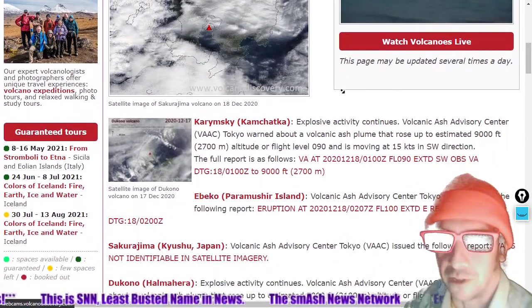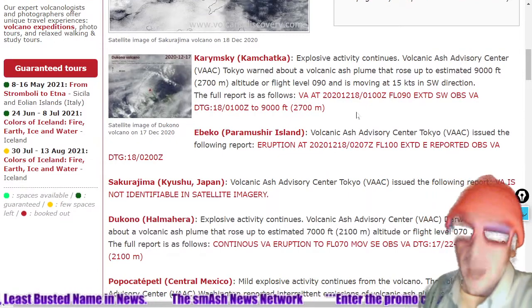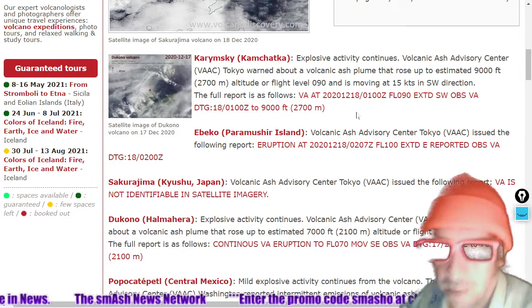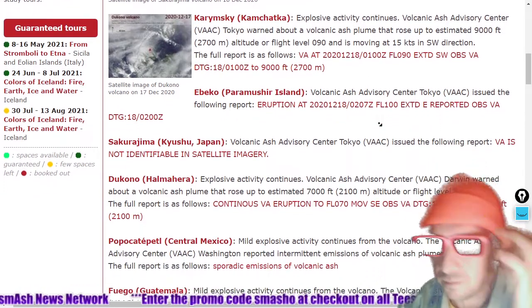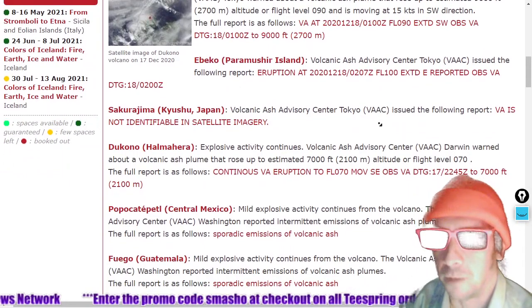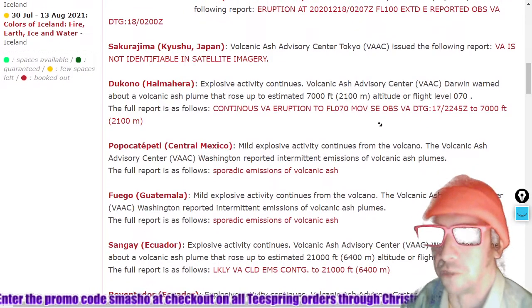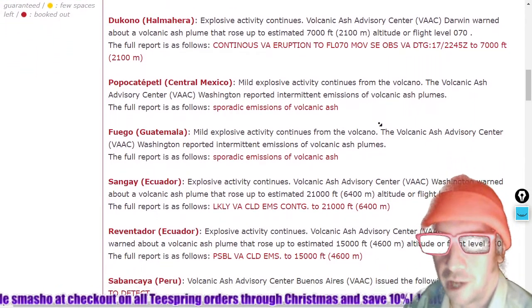For instance, if you're downstream from one, Karimsky's exploding on the Kamchatka Peninsula, and it's producing a 9,000-foot plume of ash. Abiko, 10,000-foot plume of ash above it. Sakurajima, not identifiable in satellite imagery. It's probably cloudy. It could be erupting. Please don't build a campsite on the lower slopes. It could kill you. Dakono's exploding also, flight level 070. It's a 7,000-foot ash plume.